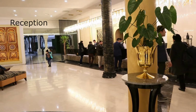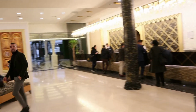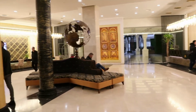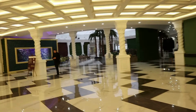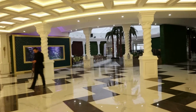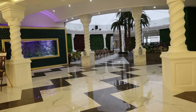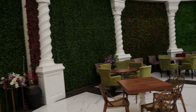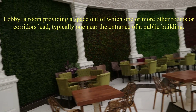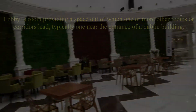All right, so here's the reception. Now let's see, what do we have there? So as you can see, we're still in the lobby. It's a very big lobby with a lot of chairs.